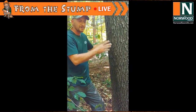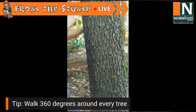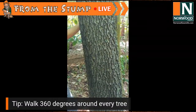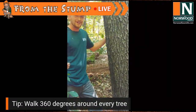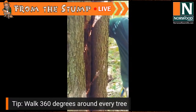So we've got another beautiful young intermediate cherry tree here. The bark on it is pretty good, not as good as our last tree, but from this angle here, looks like a great tree. And another tip to foresters is walk 360 degrees around every tree. Because on the other side, it's hollow.